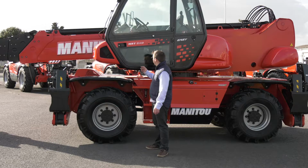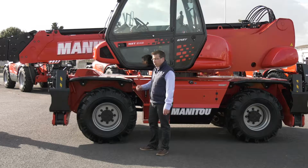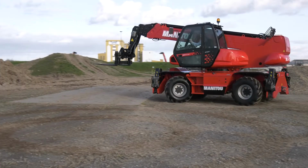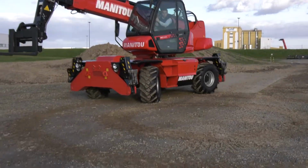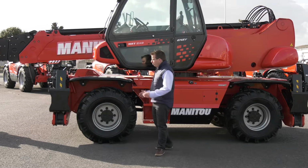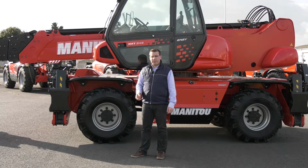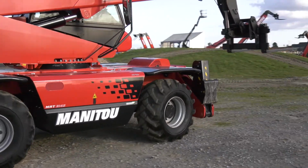I will introduce you to the MRT 2145 Easy Freebie. With its 21 meters height and 4.5 ton capacity, this machine is an extension of the MRT Easy range. Combining compactness and performance, the MRT 2145 is dedicated to the rental market or to any user looking for a simple rotary machine.